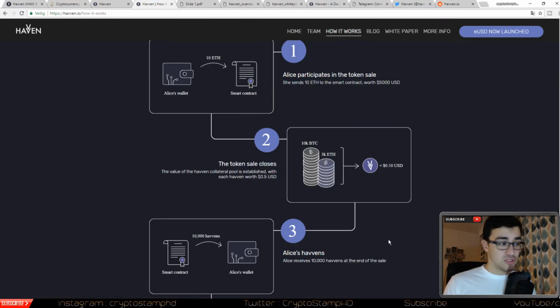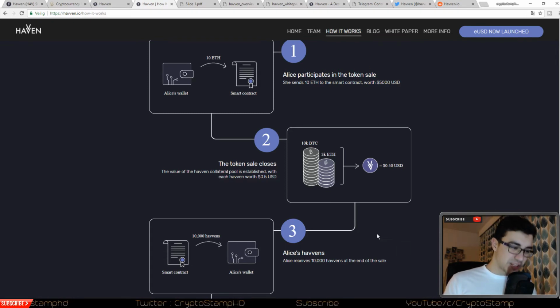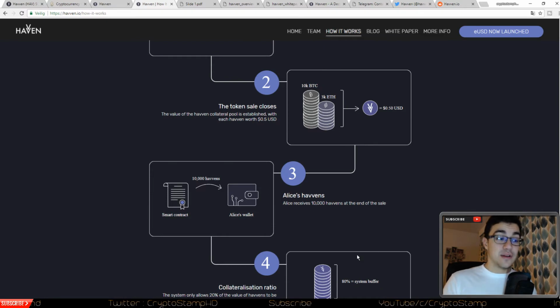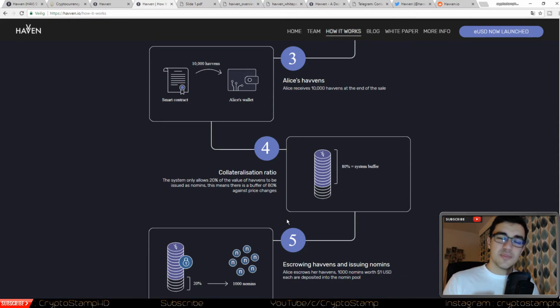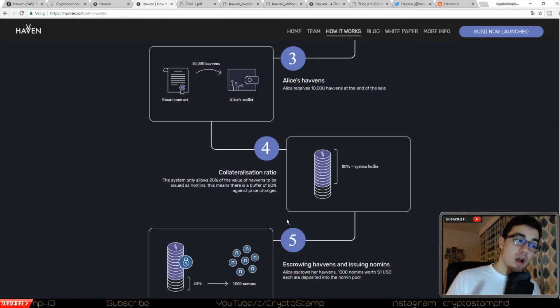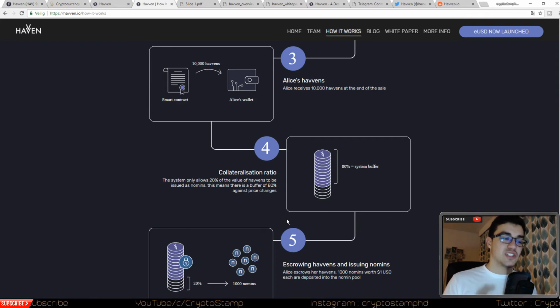The token sale closes and the value of the Havven collateral pool is established, with each Havven token worth $0.50. Alice receives 10,000 Havens at the end of the sale through the smart contract. With this collateralization ratio, the system only allows 20% of the value of Havven to be issued as Nomins. So 20% of the Havens get issued as Nomins. This means there is a buffer of 80% against price change.